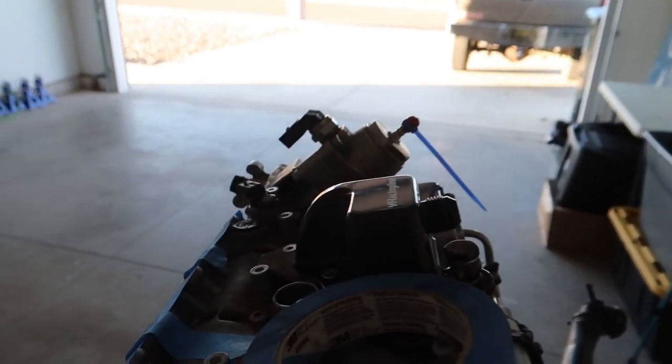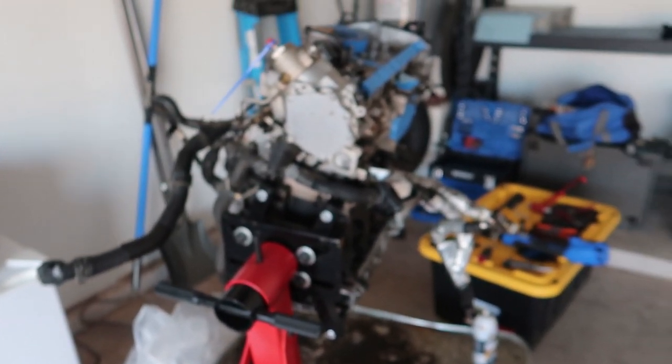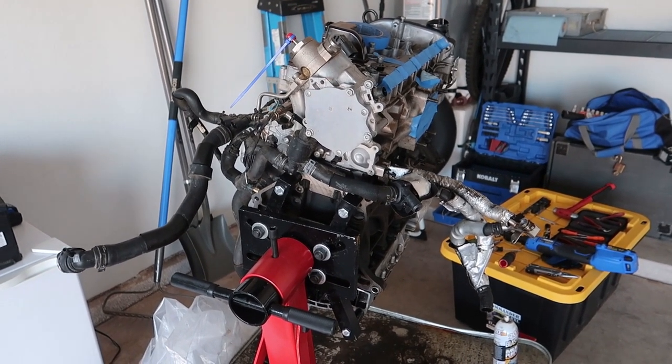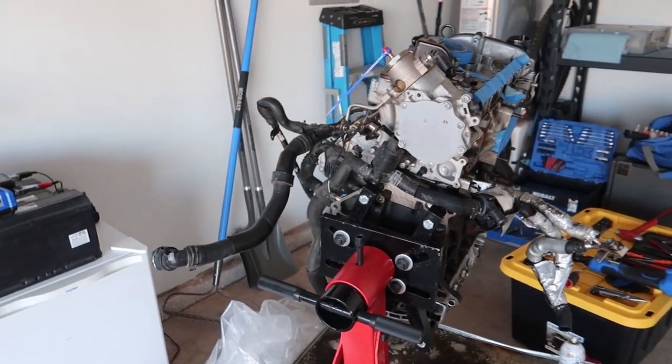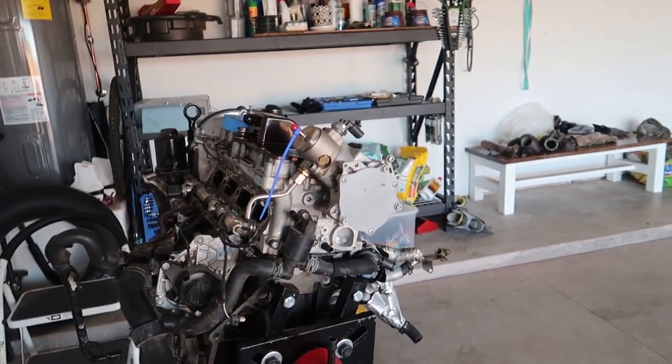Oh yeah, and a high pressure fuel pump. We'll get that off. Maybe even take off the plate here. Get it ready to start getting the head off. And then from there, I mean, I got options. But it's gonna be money to get this head built.